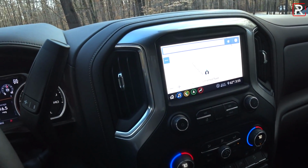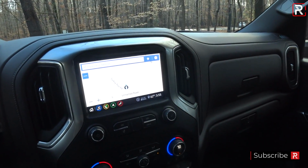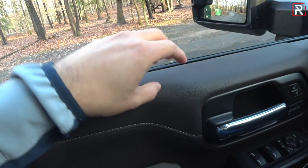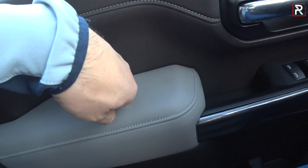There's just a lot of gaps in here. I'm seeing a lot of uneven panel gaps. The design also just looks very much like I've seen it before. The door panels here are also soft touch materials. It's hard touch plastic over here, slightly padded over here with some of that leather material that's on the seats.